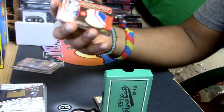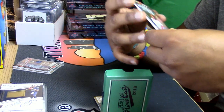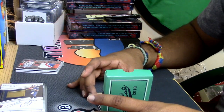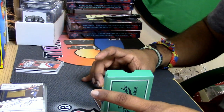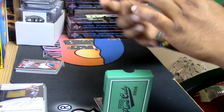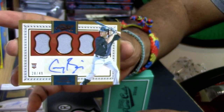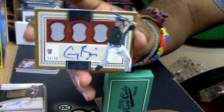Boom. Here we go. Got a patch auto coming up for, I'm assuming it's the New York Mets. Number to 49, Greg Bird. Patch auto right there.